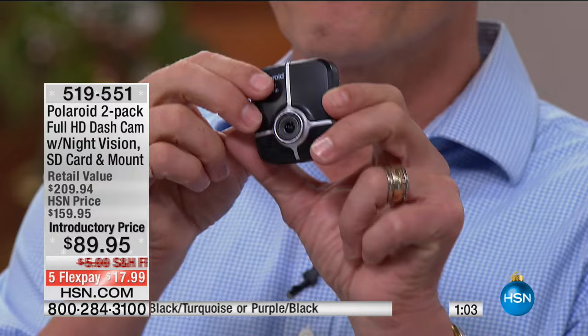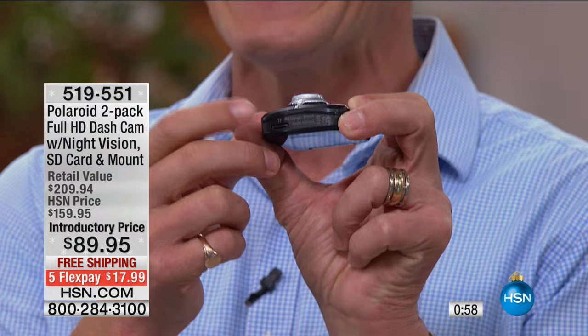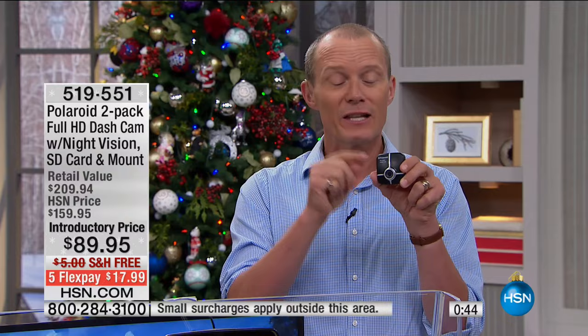Remember, the SD cards come included. That's an 8-gig SD card. That means continuous loop. For an hour and a half, in 5-minute clips, this will hold that information. If there's no accident or anything like that, it'll just loop around. However, if there is an accident, this will automatically lock it into place. It will not be erased, and it will not be covered up.